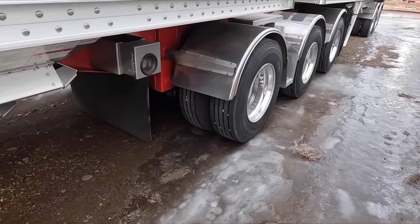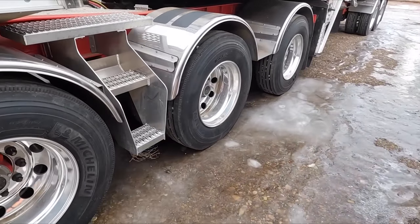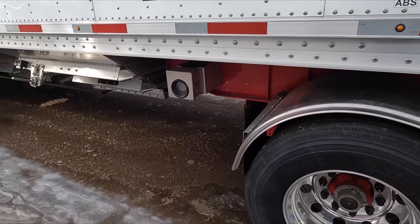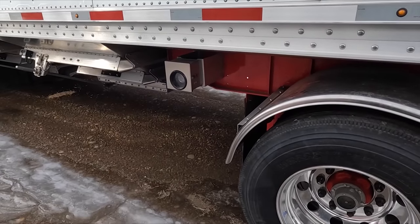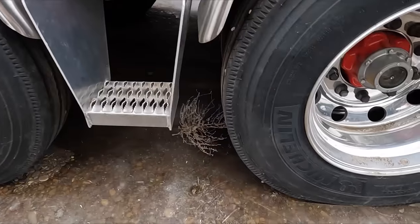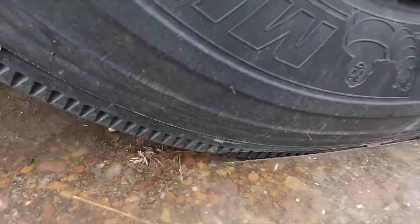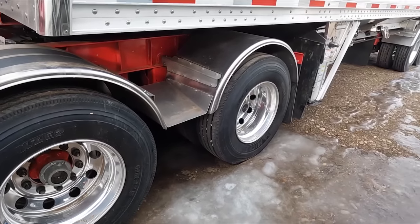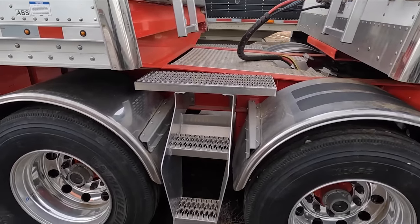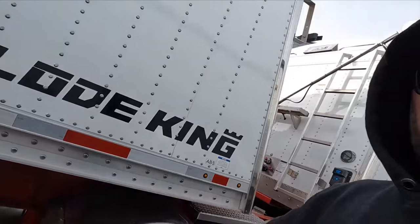Well, I can't get rolling because we're frozen to the ice, but I dumped this air suspension and then went and pulled the yellow button or red button. And so it set my brakes and then I aired it back up and look at this. Started rolling out of the ice. So those ones moved. I think now maybe we can get moving. We'll see.